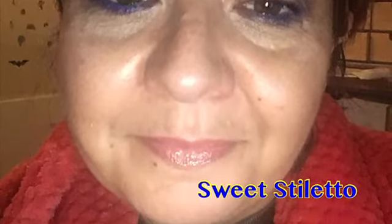This one I love on its own. As you can see, because it's so opaque, it looks perfectly okay on its own. Okay, so now I'm going to put it on with Bitch Perfect, my all-time favourite.